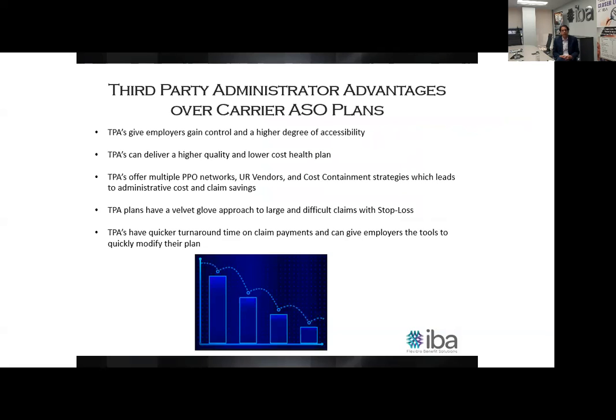We have a velvet glove approach when dealing with large or difficult claims in relation to stop loss. We know the carrier partners that we work with and the turnaround times associated with each. And we do have a much quicker turnaround time on claim payments and give employers the tools that can quickly modify their plan. So, for example, a client can make changes 60, 30 days after the renewal if they see something cost-wise inside their plan that they want to address. Also, quick turnaround time on claim payments.